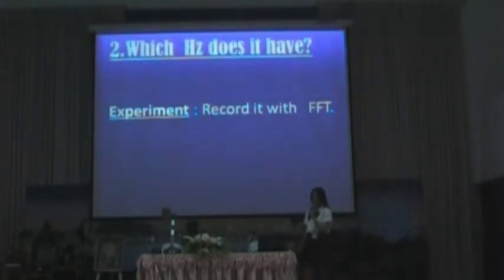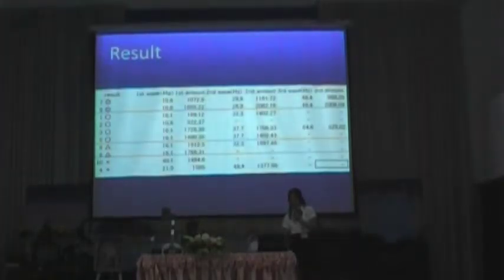The second experiment is to record with FFT. FFT is PC software. It can analyze sound and make graphs. This is the result. Double circle is great success, circle is success, triangle is also, and X is out. Please look at the first wave height.